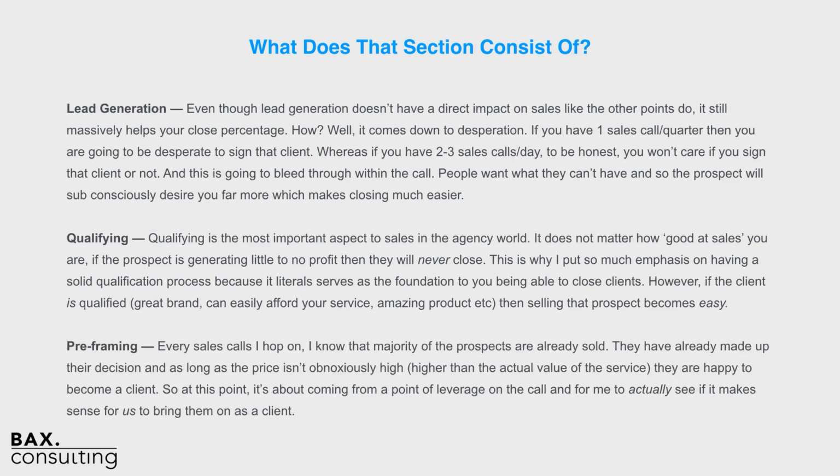Now, finally, it's pre-framing. Basically, every sales call I hop on, I know that the majority of those prospects are already sold. Basically every single one. And it's because of pre-framing. It's the processes that they go through to get onto the call with me, the hoops that they have to hop through in order to get on a call with me. Those hoops are placed in a strategic way that basically pre-sells them. So I know then at that point, every sales call I hop on, the majority are sold, because they've already made their decision.